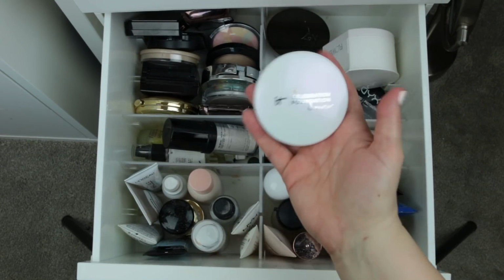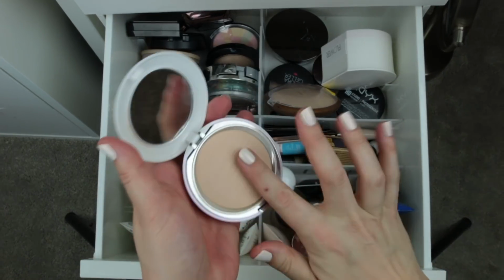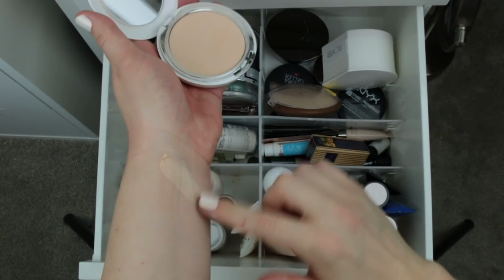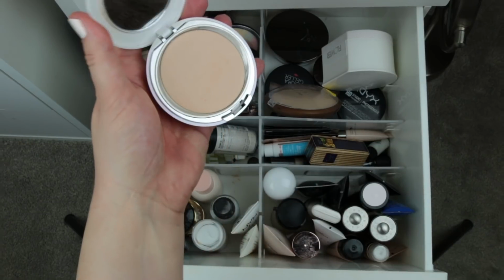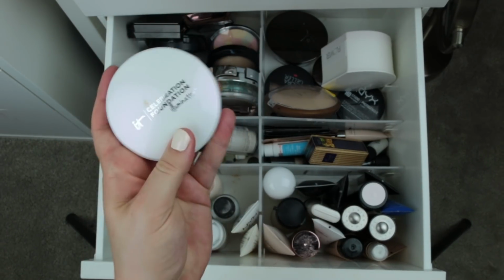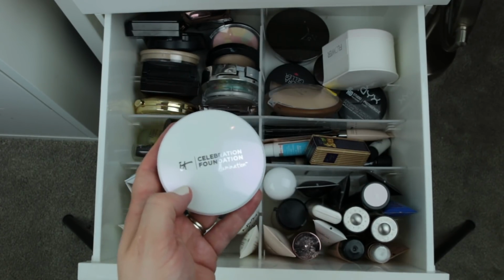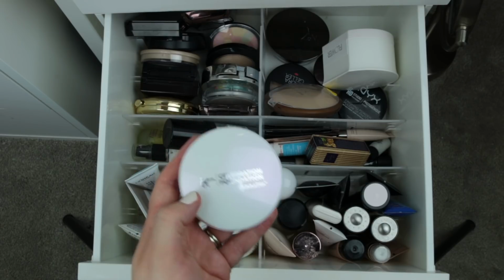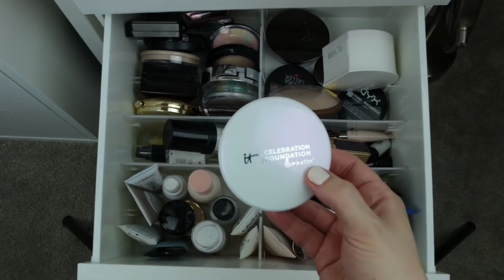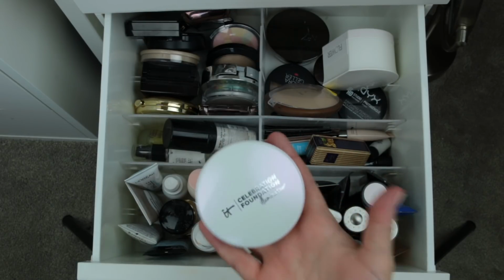And I'm also gonna pull this in. So this is the Celebration Foundation Illumination. I know some people really like this to set their makeup, but technically it is a powder foundation. I'm going to try this both as a powder foundation and then also just set my makeup. I don't typically like using powder foundations to set my makeup because I feel like it just is too heavy, too cakey. I tend to like my skin to peek through a little bit more, but I don't feel like I've really played with this quite as much as I should. So I'm going to pull this in as well.